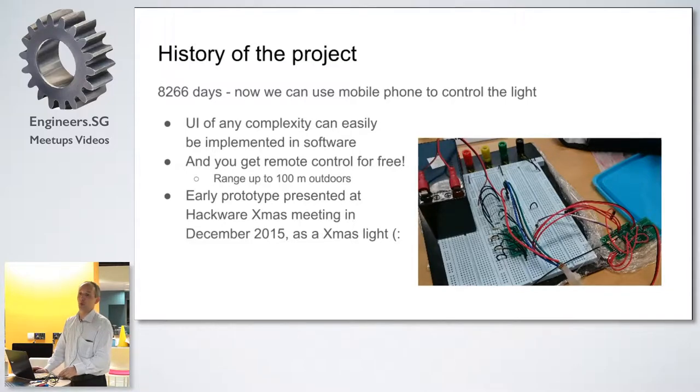the ESP8266 emerged. So then I said, aha, now I can use a mobile phone as a control device and implement any UI I want, any complexity, anything. And also, I'll get a remote control for free, which actually works from up to 100 meters outdoors. An early prototype of this was actually demonstrated at a Christmas meeting more than 1 year ago, in the disguise of a Christmas light.